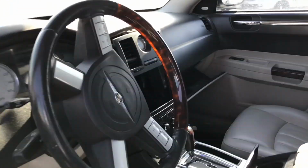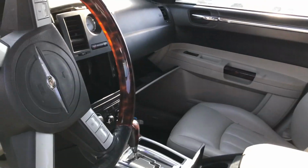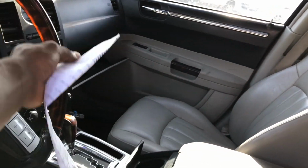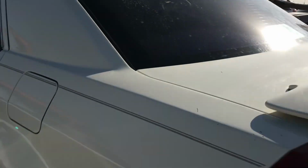Wow. So scratch what I said earlier about that other 300C. This is definitely the cleanest one, even with the radio missing. Man, this is a really clean car right here. Looks really good in here. This steering wheel actually looks like it glows or something. That's really cool. Really good looking car. This is definitely the best 300C I've seen here at the auction.